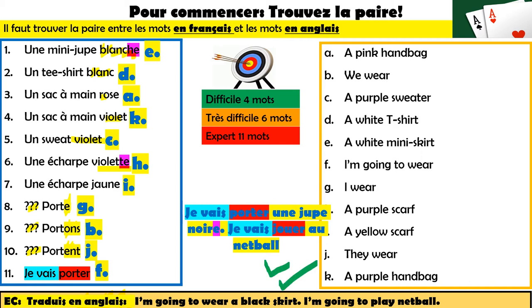Excellent if you've done this. This is tricky. It's got to be perfect to get the mark. Why have I put an extra E in rose or noire? Why do you think I have done that? Hint, hint. And then, why is it je vais porter, je vais jouer? This is what we're going to talk about today. We'll be revising colours, we'll be revising the present tense, we'll be revising the future.